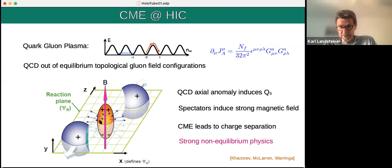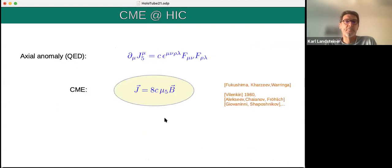Okay, and where does the magnetic field come from? Well, these colliding ions are of course positively charged. They do not collide centrally. They have just a partial overlap, and then the spectators which fly by create the current, and this current will generate a very strong magnetic field. Actually, it's estimated to be the strongest magnetic field in the universe.